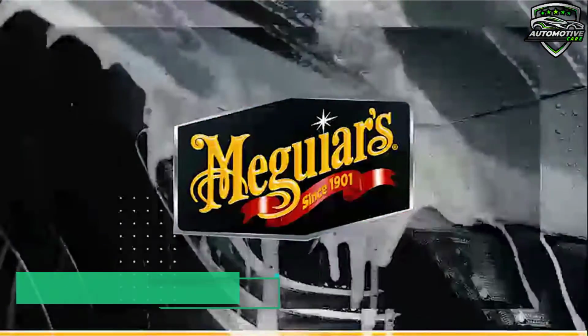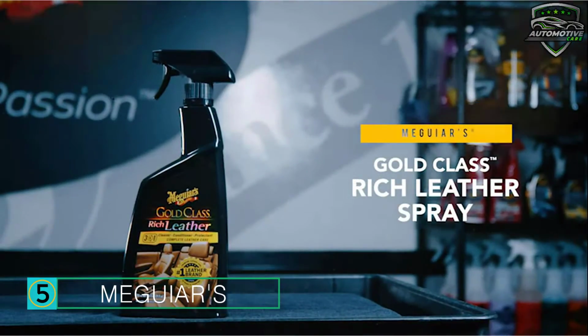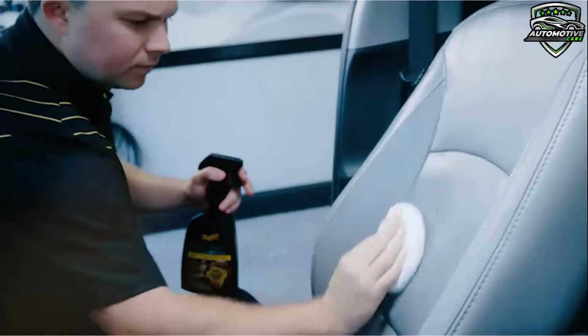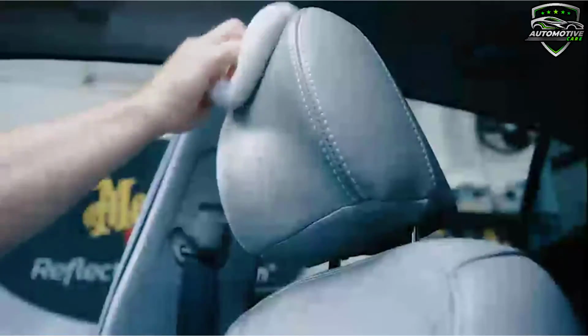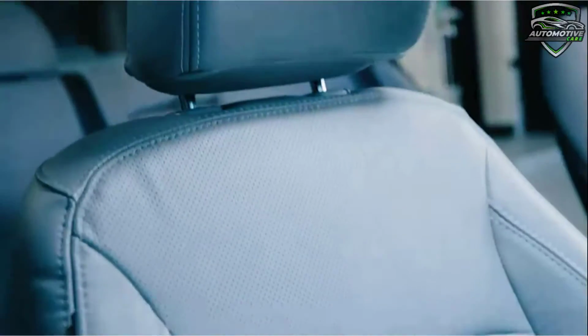On the 5th number is Meguiars Car Leather Cleaner. Use Meguiars Gold Class Rich Leather 3-in-1 formula for a simple but highly effective leather treatment that cleans, conditions and protects in one step. The spray formula contains gentle cleaners that safely and effectively remove dirt and grime without leaving a white residue or greasy feel.